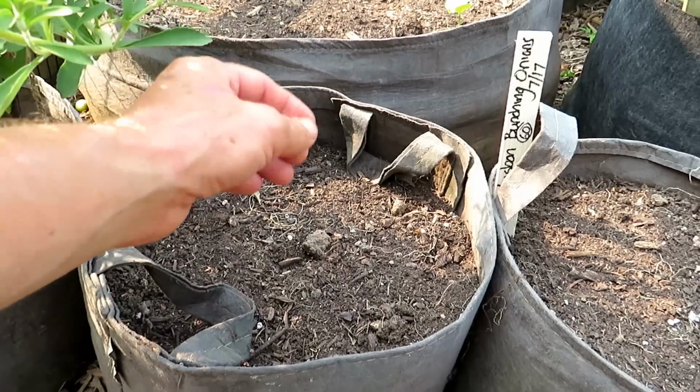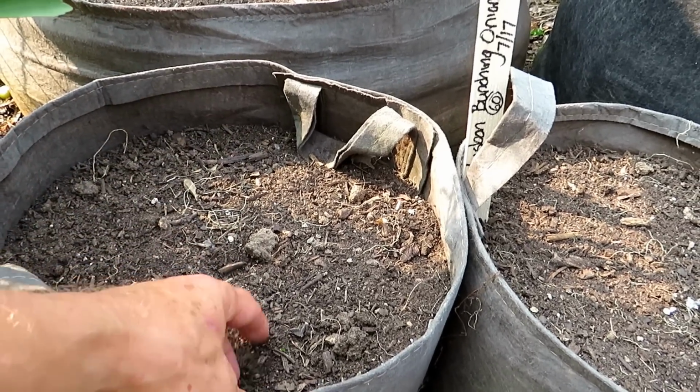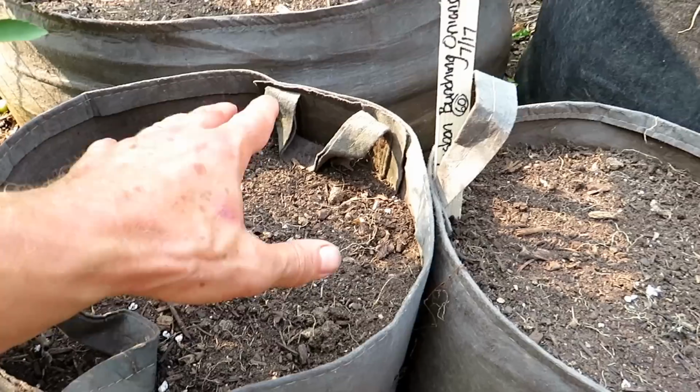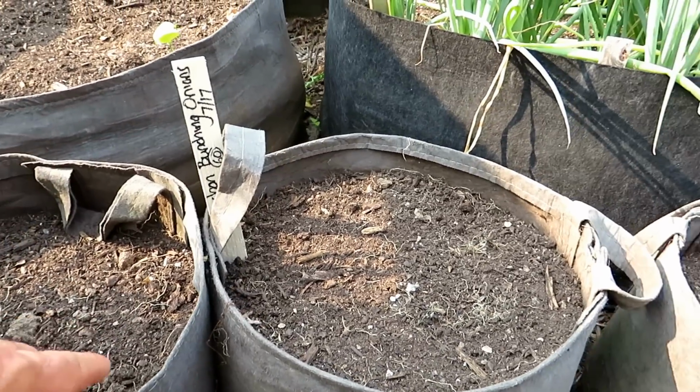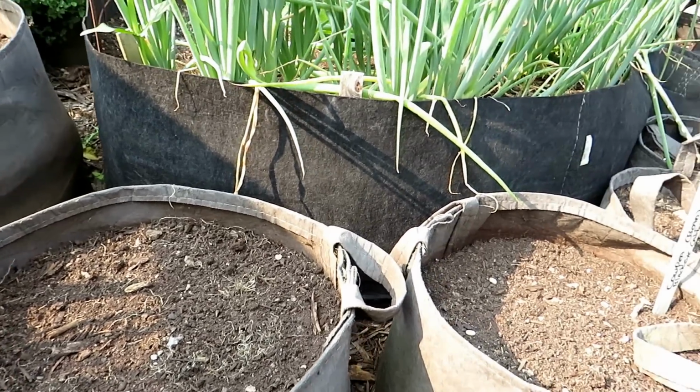Sprinkle in the seeds pretty heavily. They're probably going to scatter 1 or 2 inches apart. Just kind of rake them into about 1/2 inch, water them in well. Again, that watering is going to be key. I always want more onions, so I'm going to keep them growing for as long as I can.